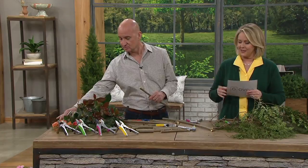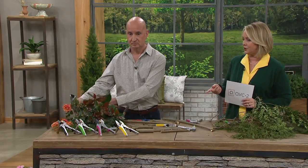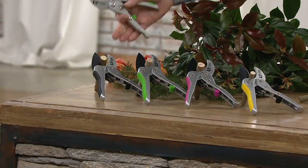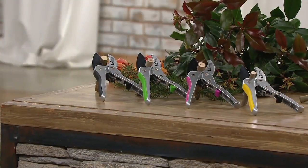Now, these are the compact ratcheting clippers. This is the only order of the season, with 5 easy monthly payments on these, and we have a few colors to choose from that you can see right down in front. We have silver, green, pink, and yellow.